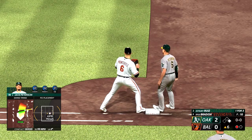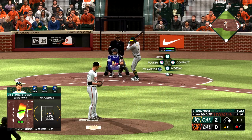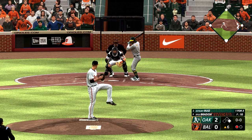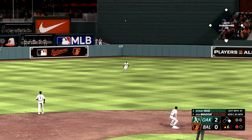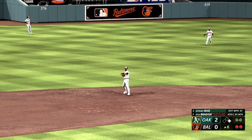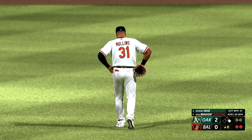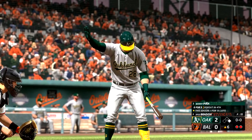Esteury Ruiz, up next for the A's. Ruiz, 24 years old, and they went out and made a trade for him last season. Rips that one to center field. Two down. Now batting, designated hitter, Manny Pina.